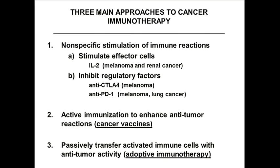What I'm going to discuss this morning is this third aspect of immunotherapy, and that is the use of lymphocytes as a drug, in much the same way that we might use chemotherapy agents. By identifying T cells with anti-tumor activity and then passively transferring these activated immune cells that have an anti-tumor capacity, and we refer to that as adoptive immunotherapy.